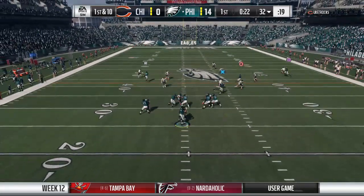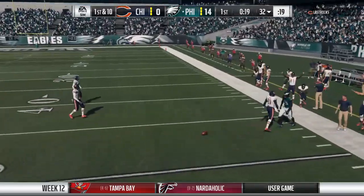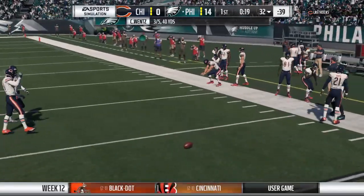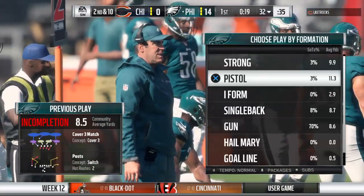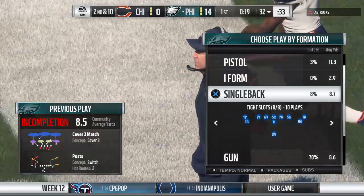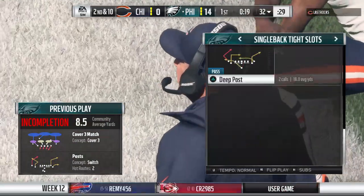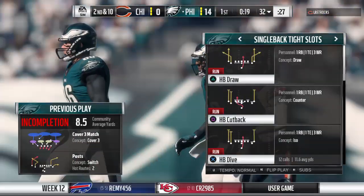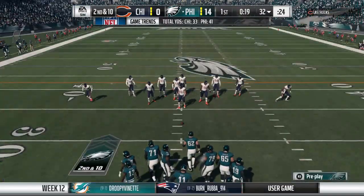So after the INT, here's Wentz. And his throw is incomplete. Brandon, it looked like he had his hands on it for a moment, but let's face it, that was going to be a tough catch all the way because of the presence of the defense right there as he was trying to haul it in. Yeah, nice job to force the incompletion. So 2nd and 10 here.